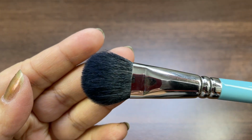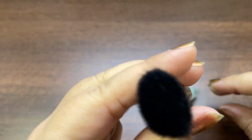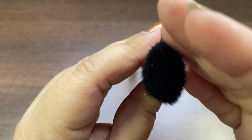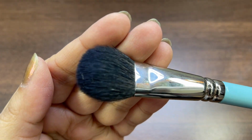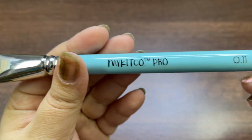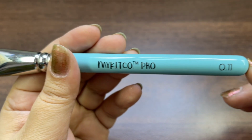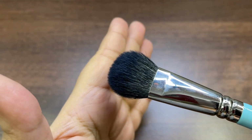Now the powder brushes, especially for setting under the eyes. These are my favorites. This is the best setting brush I've ever used. It's fluffy and it's synthetic fibers, synthetic bristles, and it's from Kitco. It's from the Pro line. It's the 0.11, and I simply love this brush for setting underneath the eyes.